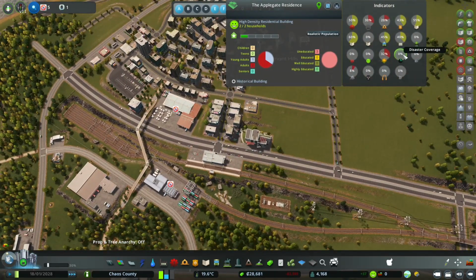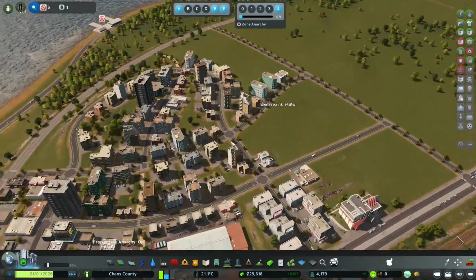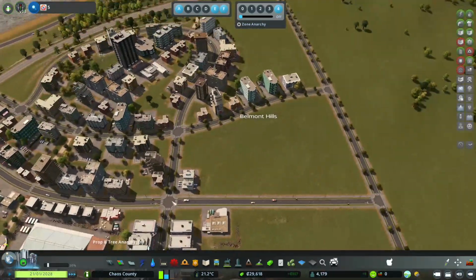What are we missing out on over here? Disaster coverage, well-being, health, university, crime rate is 0, which I'm assuming is a good thing. Fire hazard, radio coverage, I don't know, all kinds of stuff. Even public transport is now seemingly much better. Death care is not great. Fire coverage is not great. Fire coverage or fire watch coverage, fire department, and then fire hazard. Anyway, so low fire hazard. So some of them need to be low, some of them can be high, those kind of things.